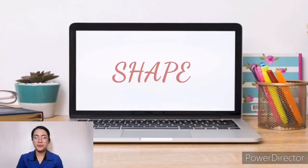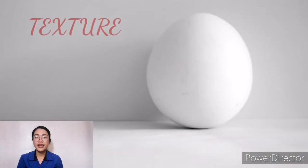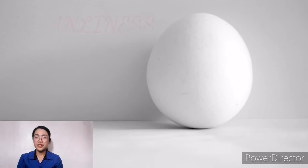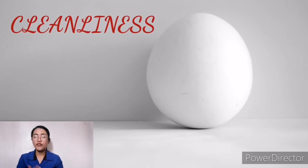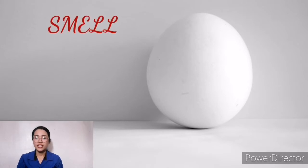Third one is shape. Of course, the shape of an egg is oval. Fourth, texture. The texture of an egg is semi-rough or grainy. Fifth characteristic is cleanliness. When you choose a fresh egg, it must be free from dirt and spots. And last one, smell. When you choose a fresh egg, it has no foul odor or strong smell. So those are the characteristics to look for when assessing fresh eggs.